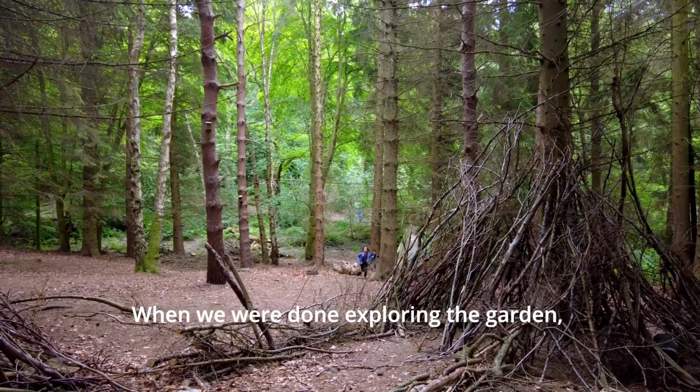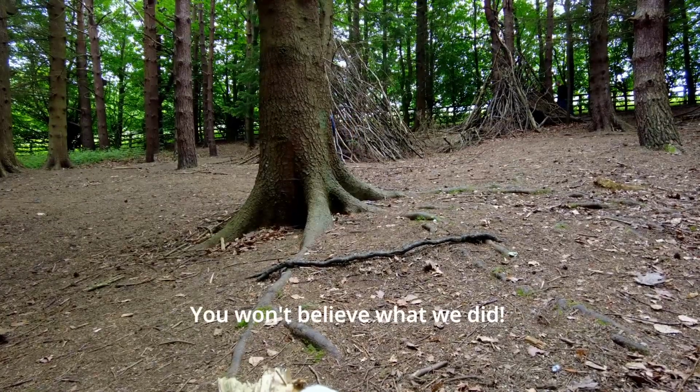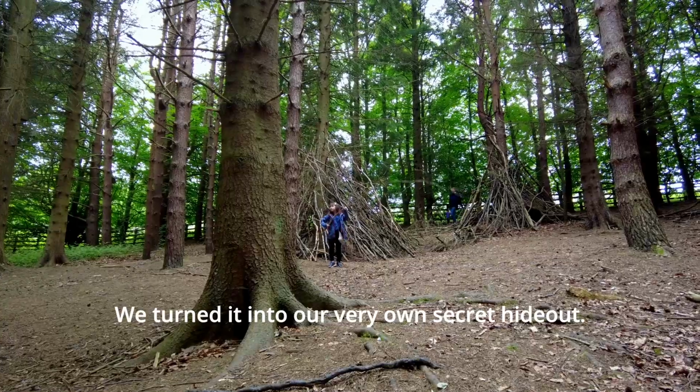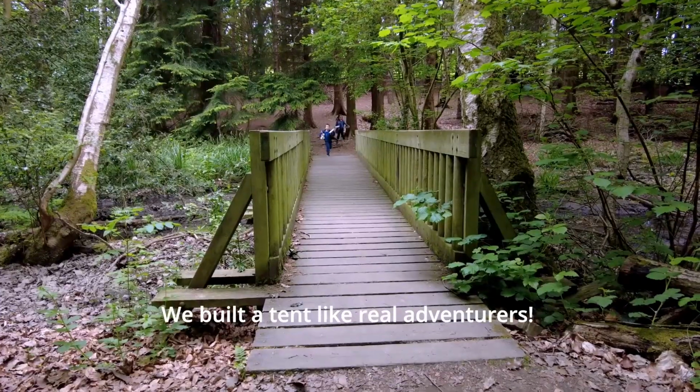When we were done exploring the garden, we stumbled upon a pile of dry wood. You wouldn't believe what we did. We turned it into our very own secret hideout. We built a tent like real adventurers.